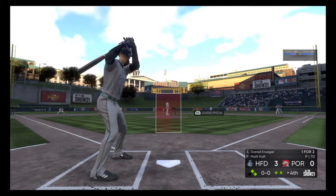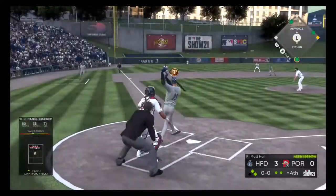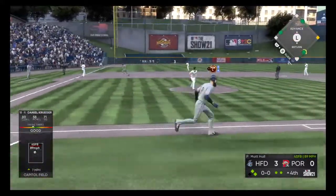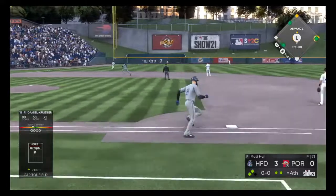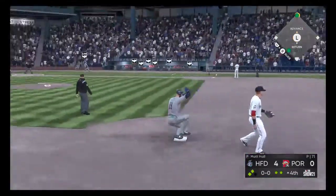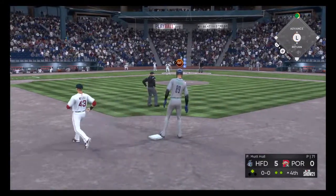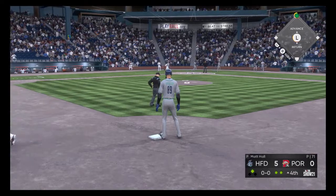So next to bat will be Daniel Kruger. He doubled his last time up. Here's the first pitch to him. Swung on and hit pretty well out to deep left field. And that'll get down out there for extra bases. Go hard. One run will score easily. Here's the second runner around third. And he's safe at the plate as they push the lead to five now.